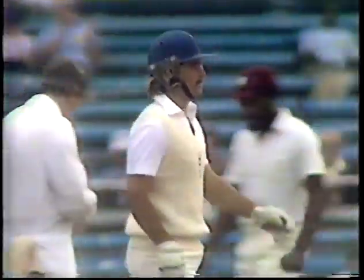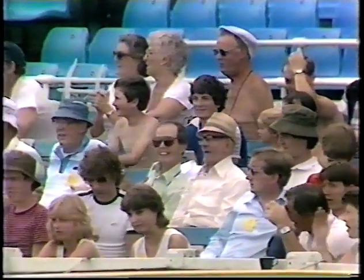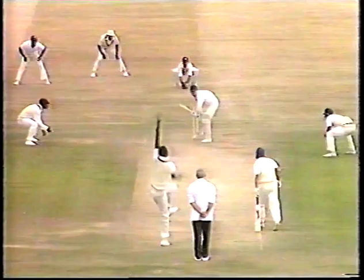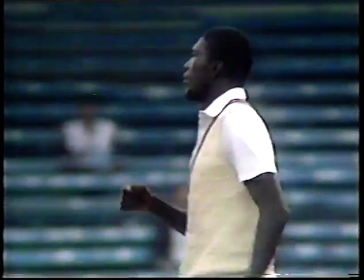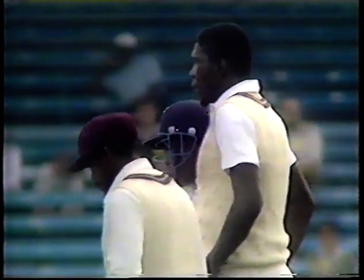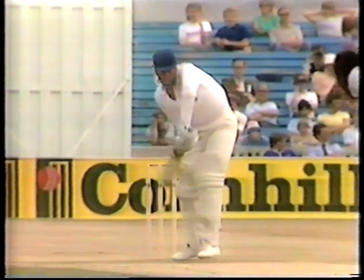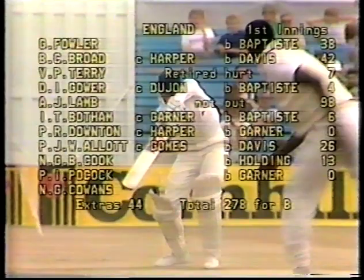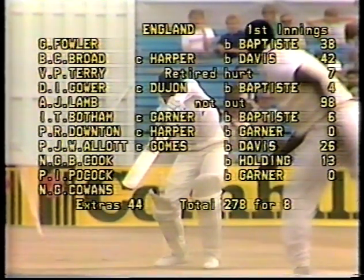Touch of good fortune. It steered itself just wide of Clive Lloyd. Means that Pocock has to face Garner once again. That's comprehensive enough. But Pocock wasn't behind that one. It's one of the few he hasn't got behind. It was just a good length delivery. And Garner has demolished his castle. But 21 runs put on by Lamb and Pocock. Pocock was just there as a passive partner, not worrying about scoring, just trying to stay there with the upper order batsman. He's gone now, and Norman Cowans comes out.